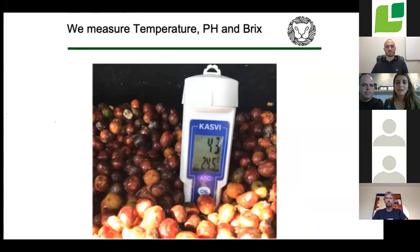Next. So what do we measure during our fermentation? We try to control the temperature, the pH, and the Brix. The pH is something that we saw was very important during our process. And the Brix, André can comment. The next slide, please.